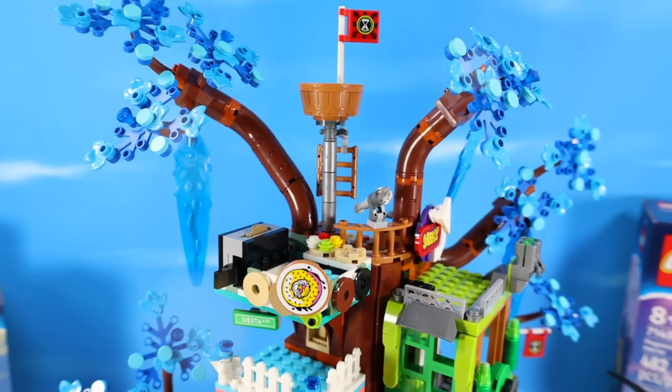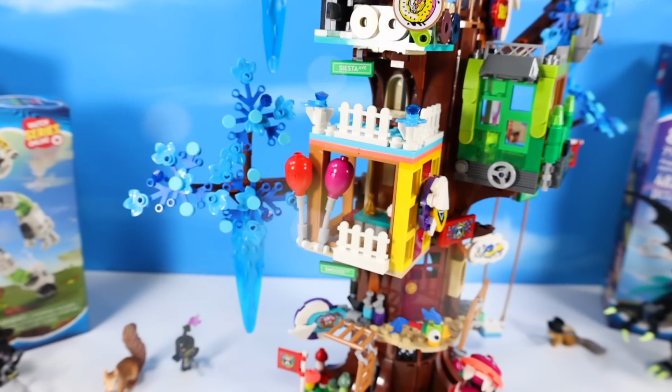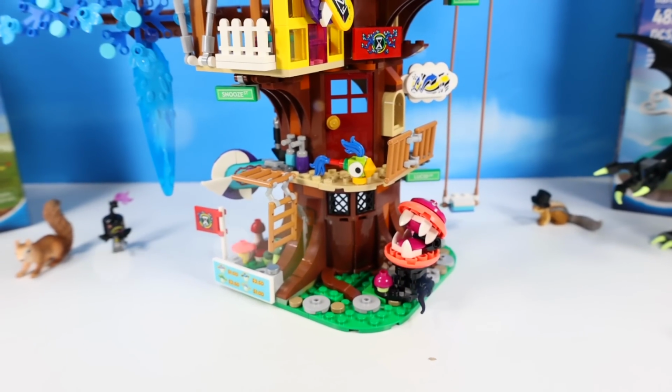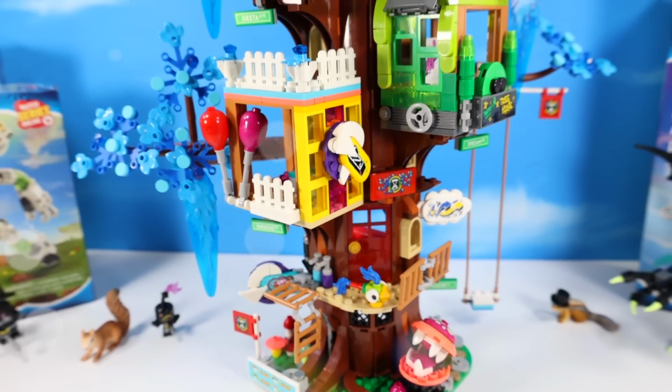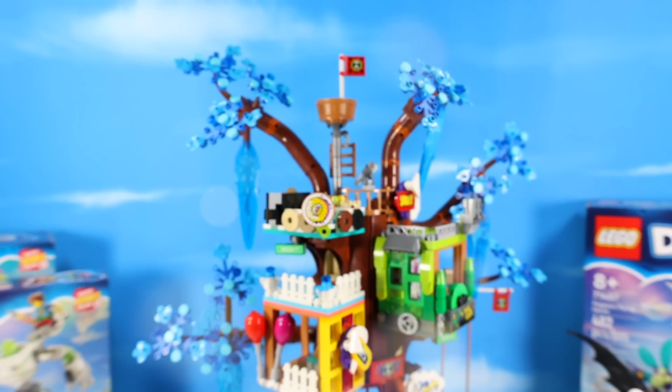And one more look around at the beautiful Treehouse Fantastical build. A beautiful centerpiece maybe for your DreamZzz sets. It stands tall and mighty. If you would place it on a shelf, it would direct a lot of attention to itself and has so many play opportunities with it. So now we have time to pick another build.